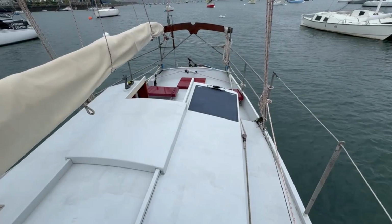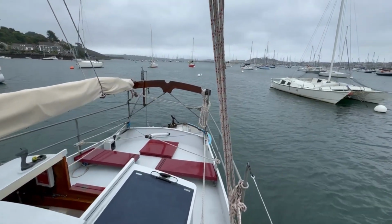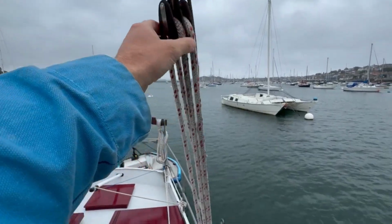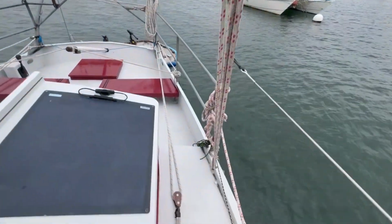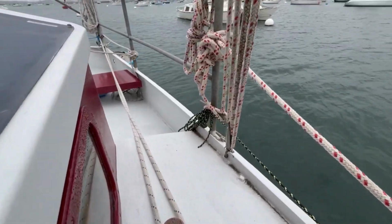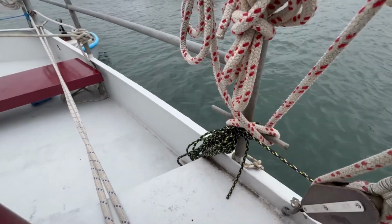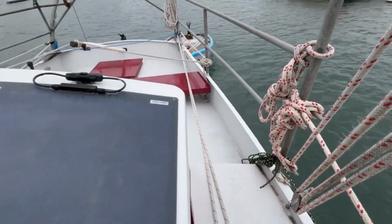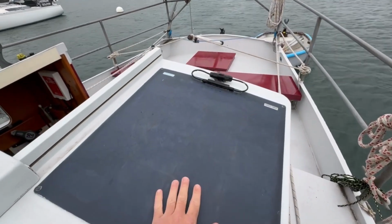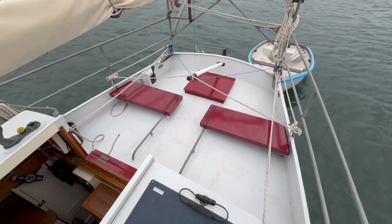The coach roof is made of marine plywood, all epoxy sheathed with a big sliding hatch. Here are the running backstays, very simple tackles with cleats as part of the pushpit. You see galvanised cleats here on the galvanised pushpit. All very simple, utilitarian. Solar panels here on the roof for charging the battery.